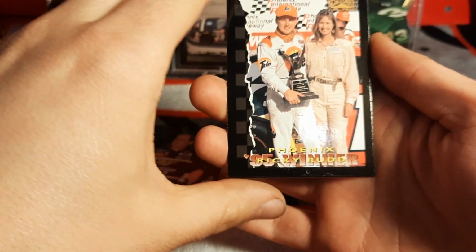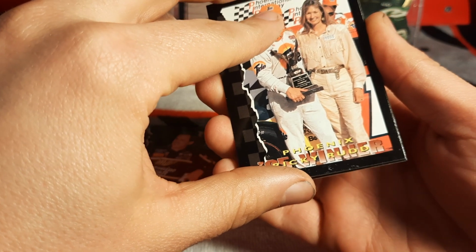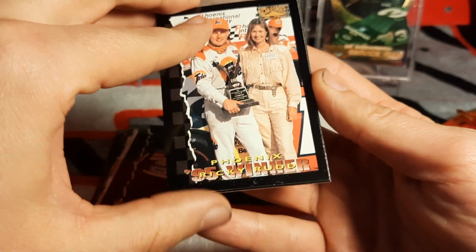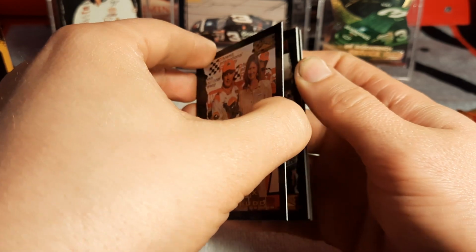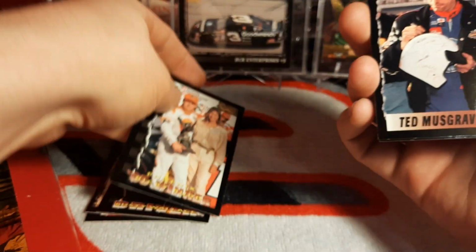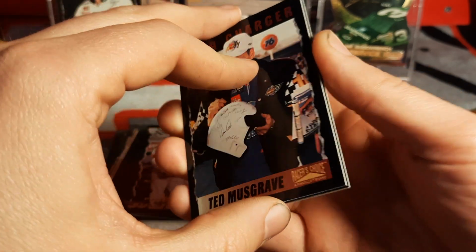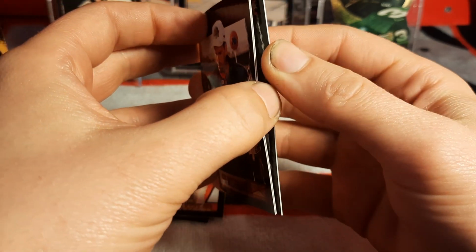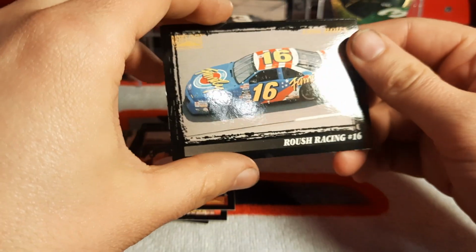They also did, I'm pretty sure, winners for every race. So this one was the Phoenix winner, which they only raced at Phoenix once a year back then. That was Ricky Rudd that year. Ooh. We got Ted Musgrave, hard charger. Ooh, that one's really stuck. All right, so we'll take this first one off. Roush Racing, number 16. That's, again, Ted Musgrave.